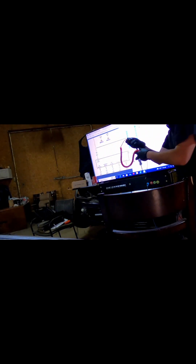I think, well, there it goes. I moved it just a bit, nothing major. Let me take this off. Let me get a test light so we can test our ground circuit, which I'm going to do now. You guys won't be able to see.